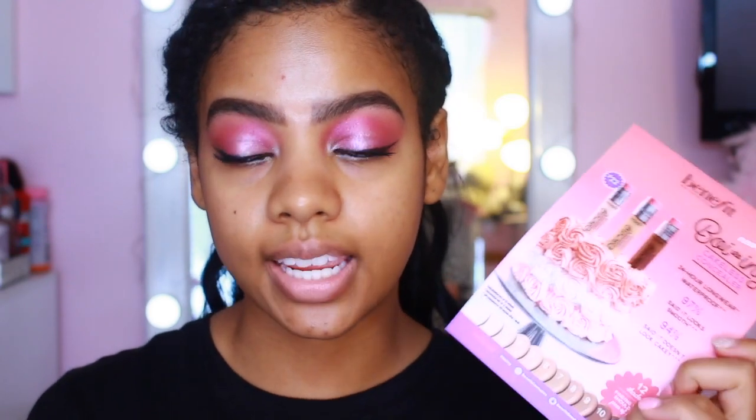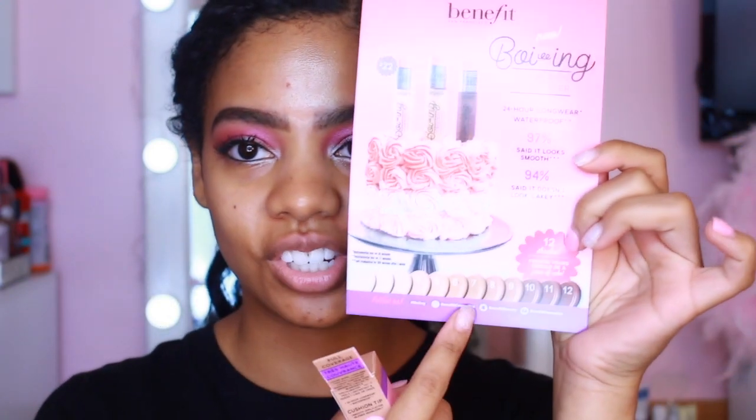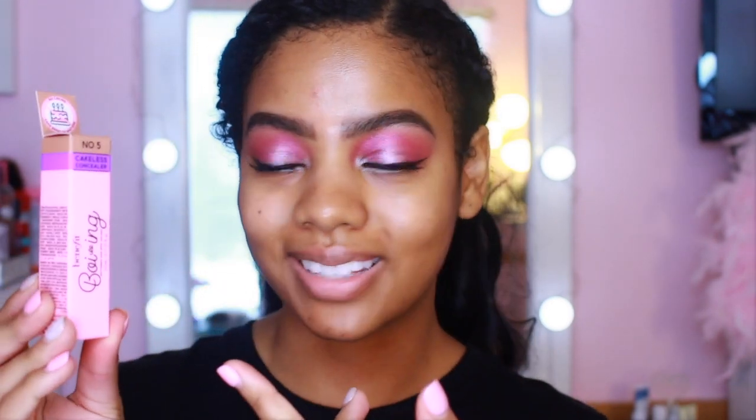It's supposed to be 24-hour long wear, waterproof. 97% of women who tried this said it looked smooth and 94% said it didn't look cakey. It comes in 12 different shades. I received the shade number 5, so I guess they think I'm light. That's actually pretty light looking at this little range too. I feel like I could have gotten like an 8 or 9. So this might be tragic. These retail for $22, and the whole point of this is supposed to be a full coverage concealer by Benefit that isn't cakey, hence why it's cakeless.